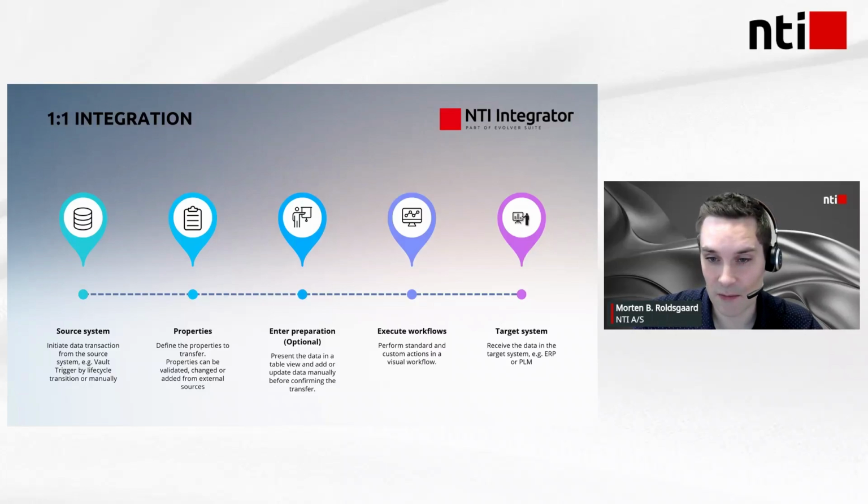And then finally here, in the integrator, we have these visual workflows that we can execute, and this is where we actually push the data to the target system. In the meantime, in these workflows, we can do a lot of different things using what we call standard actions. I also have an example of that, a small video where you can see how we move around in this visual workflow.